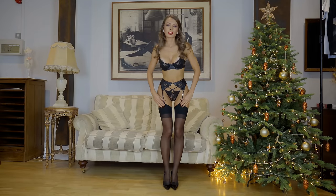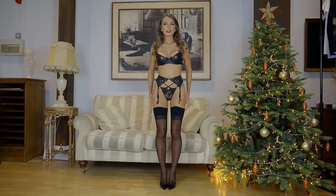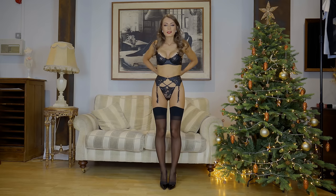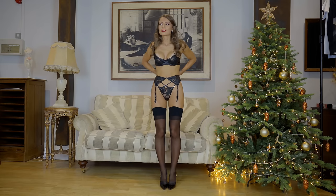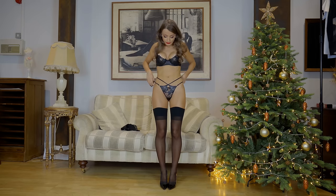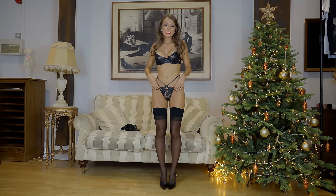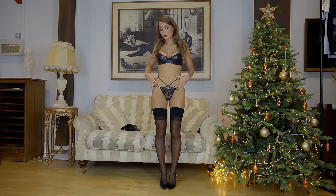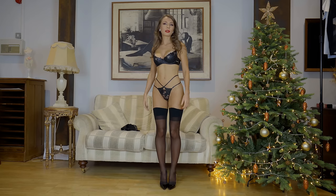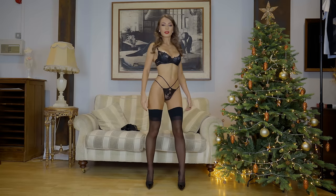And now, how do the panties look? And you can see the stockings going slowly down. Yeah, I really like this kind of panties, because they have straps. They have two on the side, and it gives some dimension. And I think this just fits really, really well.